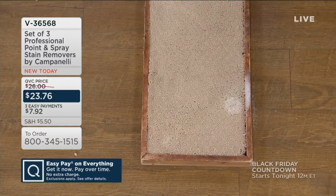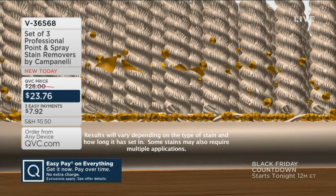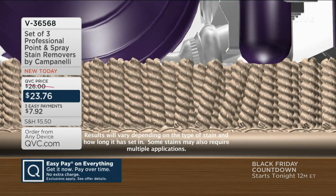When this dries, I come back on my regular day that I vacuum. That's it. And I just vacuum over it. That's right. And this is exactly what's happening here. The formula is doing the work for you. It falls to the bottom. It forms a crystal. And then when you're ready to do your regular vacuuming, you suck up the residue. It's that easy.